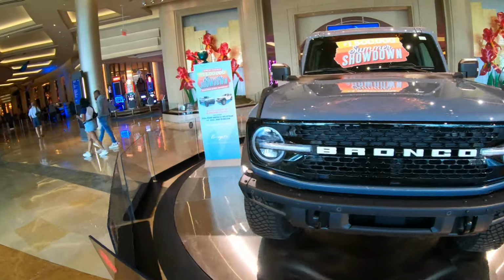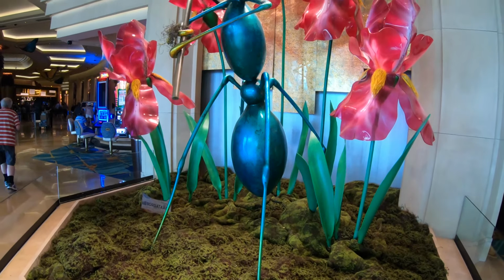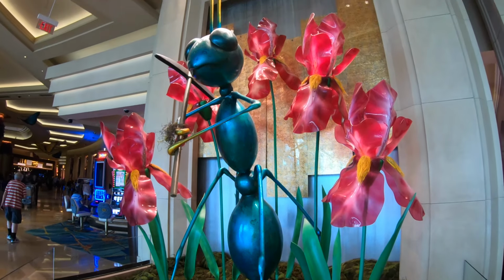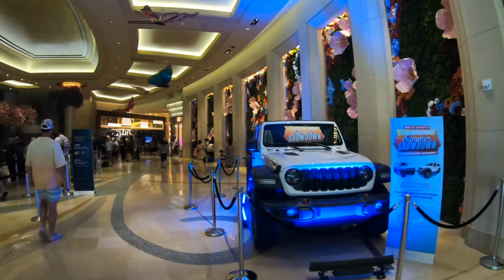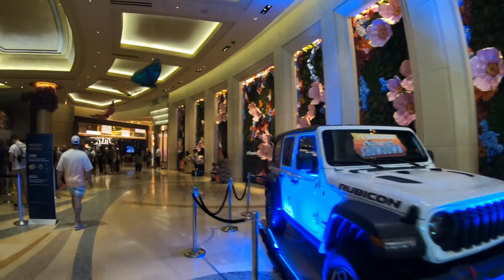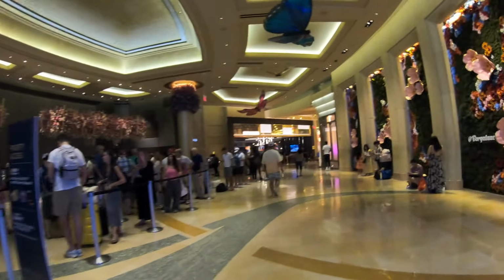If the Bronco looked familiar, it's because I did a walk around about 2 weeks ago here on the New York channel. Just no tours or anything, just spending an evening walking around, checking out the casino, the restaurants, the lounges, and things like that. That video is available here on the New York channel, as well as the pools. I just did the pools of the Borgata not too long ago as well.